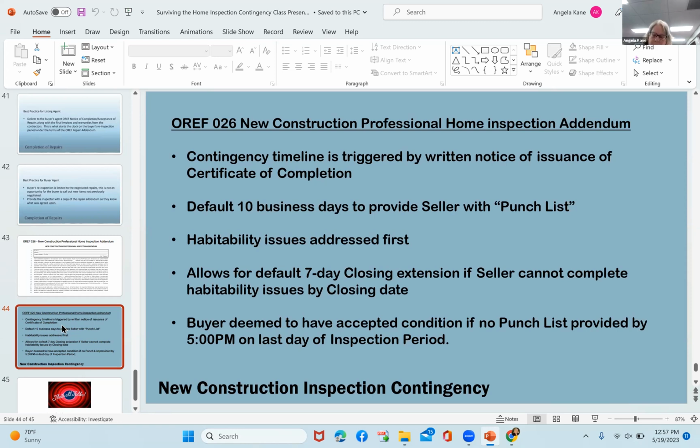The form doesn't really address what habitability issues are. For some clients, the presence of mold in the attic is a habitability issue. And that's something that has to be negotiated. So even though it says habitability issues are addressed first, and those are of primary importance, it doesn't really define what those are. So you need to be tuned in with your client to what's important to them.